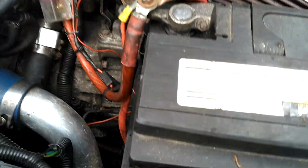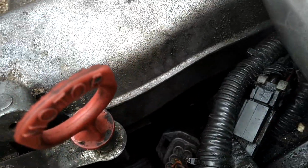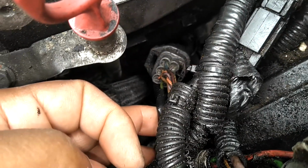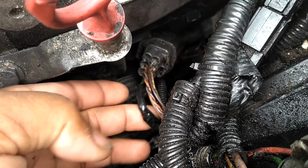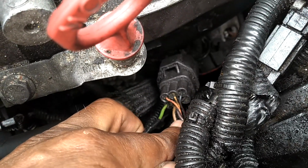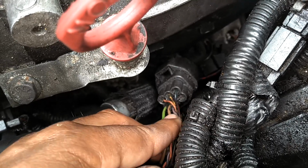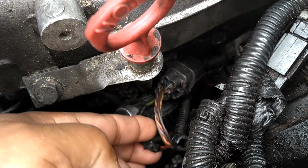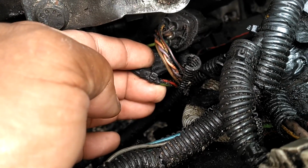I followed this wire down under the car. It appears to come into this harness over here, which I guess is the ETM harness, and it's connected to a green wire on the back of this ETM. Not sure if it's giving power to the ETM or borrowing power from the ETM. I guess it's giving power to the ETM.